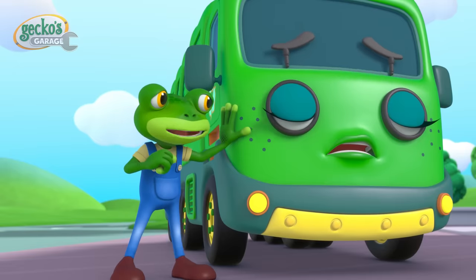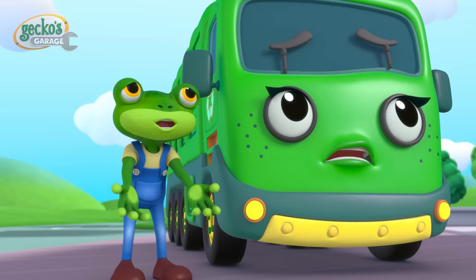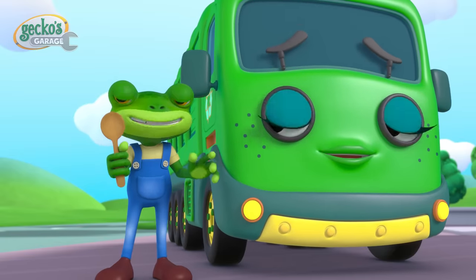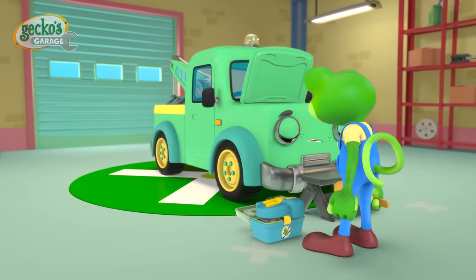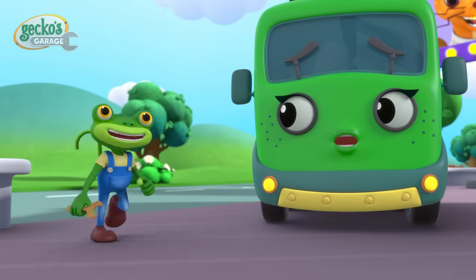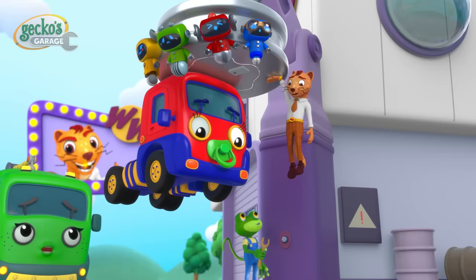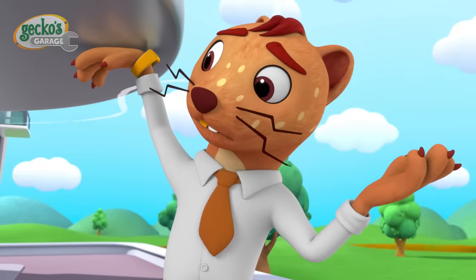Oh, I know, Mama Recycle. I need to turn the power down, but I can't use a metal tool. Of course, the wooden spoon. It's okay, friends. I'll free you soon with a tool I made from a wooden spoon. Ah, that's not going to work.